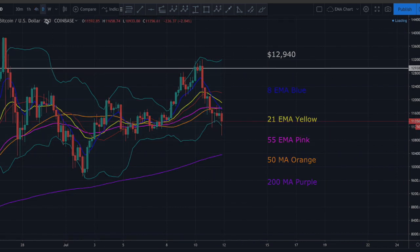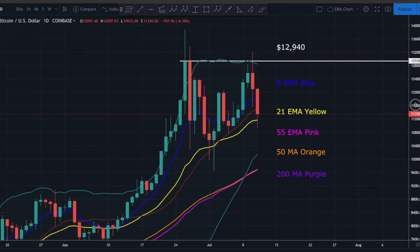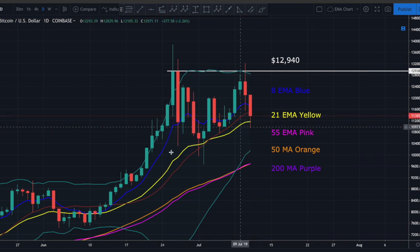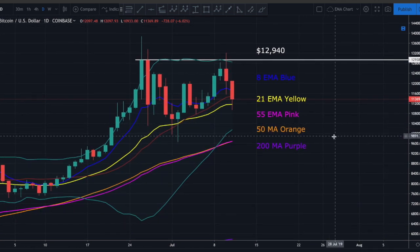Let's go ahead and check the daily. Now the daily, the bulls are still putting up a hell of a fight here, guys. On the daily, we can see the 21-day EMA is holding up here. We did wick below it, but we have not closed below it, and of course we have not had a decisive break below it at all. A decisive break would be a daily open and close below that 21-day EMA. Now if that does happen, of course, then I get extremely bearish.